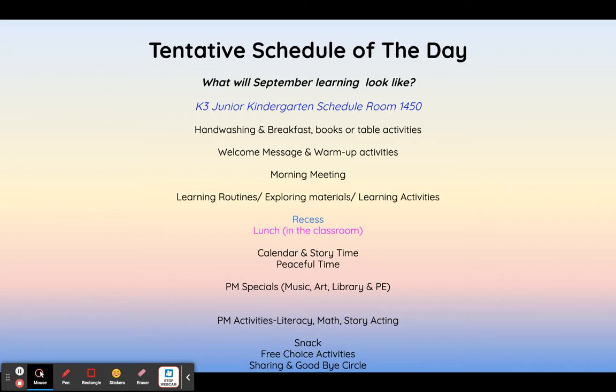After that, we'll do our calendar and story time. Calendar is a great way to incorporate a lot of math. We also count the days of school. We do the weather. It's a really nice way to transition from lunch. And then finally, we have a story that we read with them. Later in the day, it is peaceful time, which I'll get into in a moment. But peaceful time is around 45 minutes.